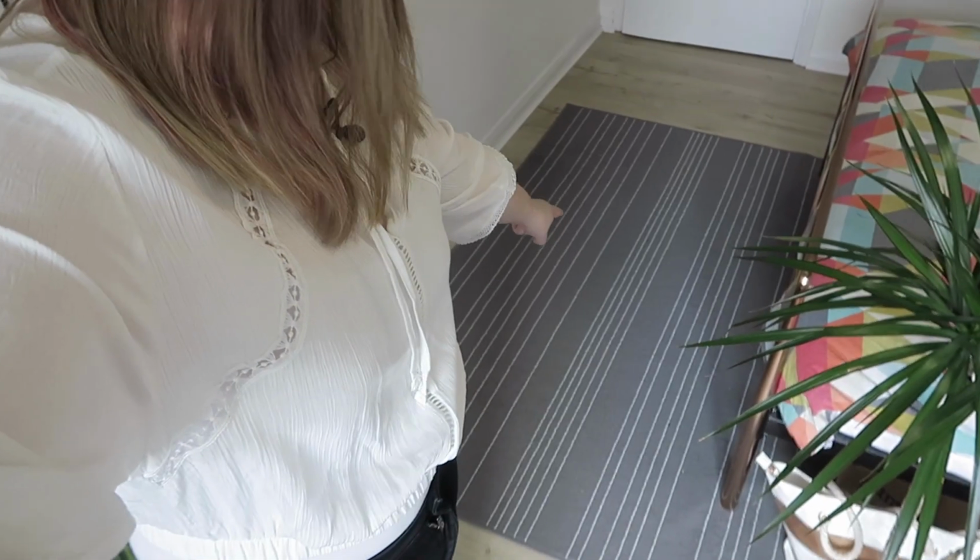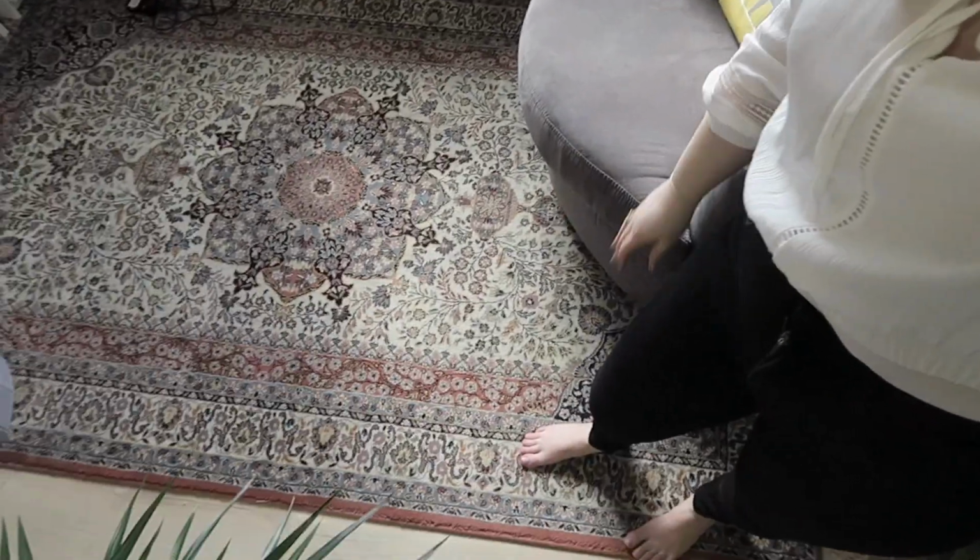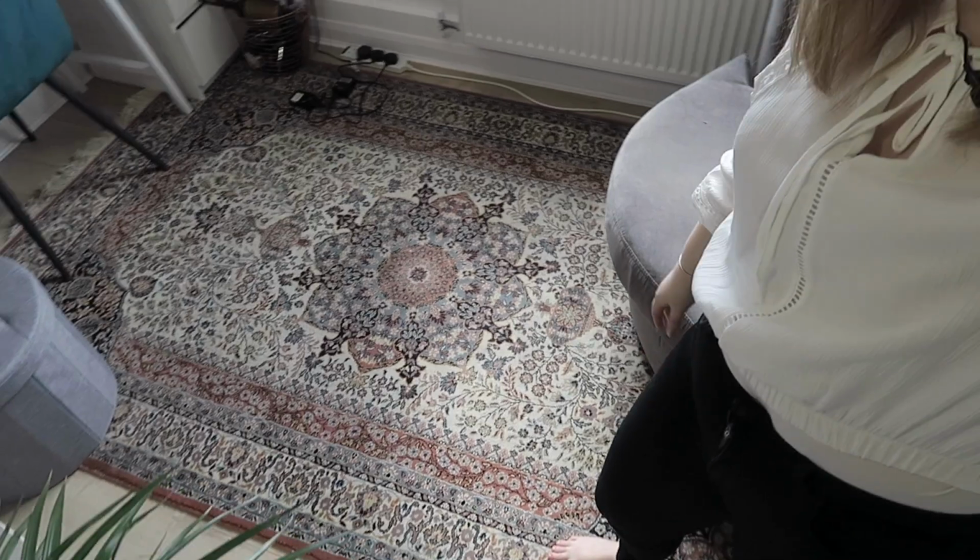I've covered it in rugs, so this IKEA rug that I've had forever, and then this rug in my living room area, which my parents have donated to me. It's a Persian rug that I think they got when we were living in Dubai.